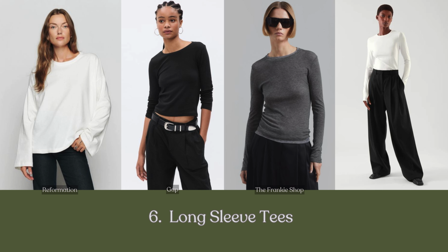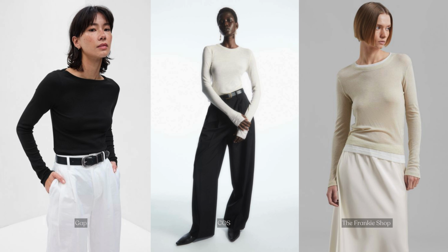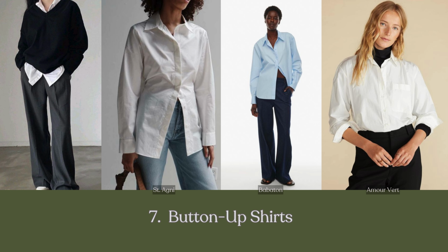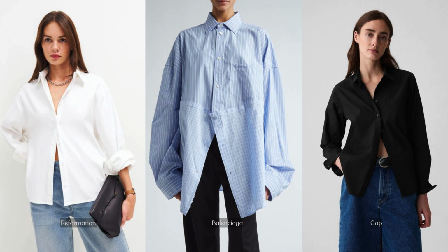Basic long-sleeve tees are the foundation of any capsule wardrobe. They're perfect for layering under sweaters or jackets and can be dressed up or down. Stick to neutral colors to mix and match effortlessly. A button-up shirt is a versatile piece that can be worn alone, layered under sweaters, or styled open over a tee. Stick to classic colors like white, blue, or stripes for maximum versatility.